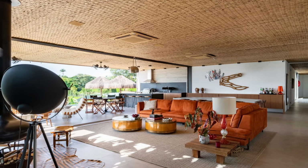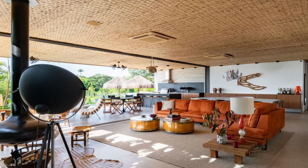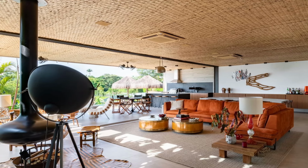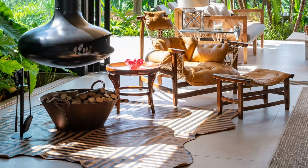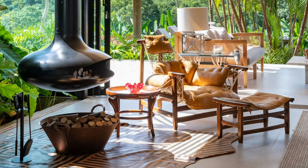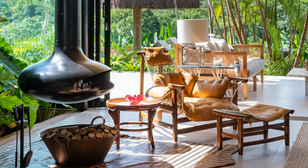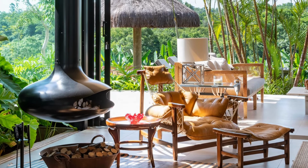The interior design of Jandayas House follows the principles of contemporary architecture. Clean, straight lines and a minimalist aesthetic dominate, with a touch of boho that allows for a blend of cultural influences. This is where the unique decor and furniture pieces, carefully curated by the owner, come into play.